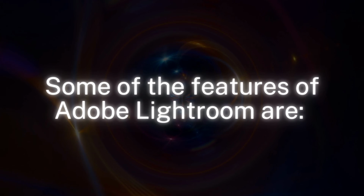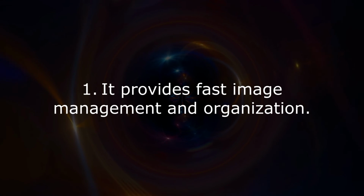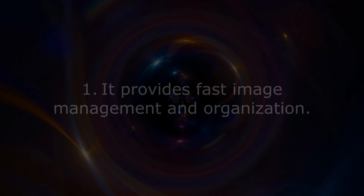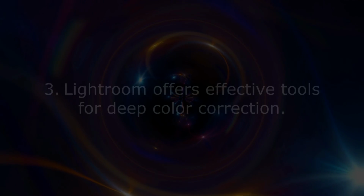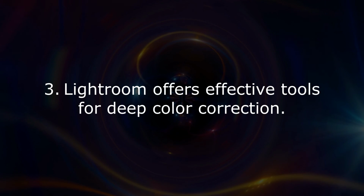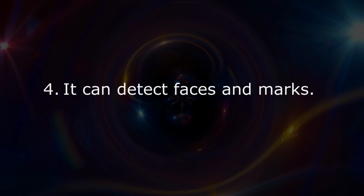Some of the features of Adobe Lightroom are: 1. It provides fast image management and organization. 2. It does camera and lens correction. 3. Lightroom offers effective tools for deep color correction. 4. It can detect faces and marks.